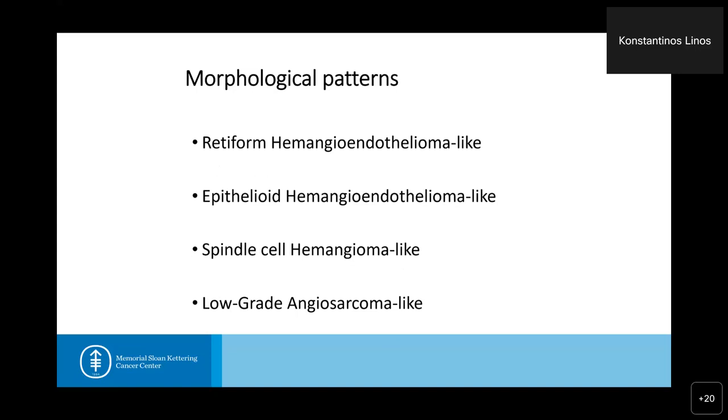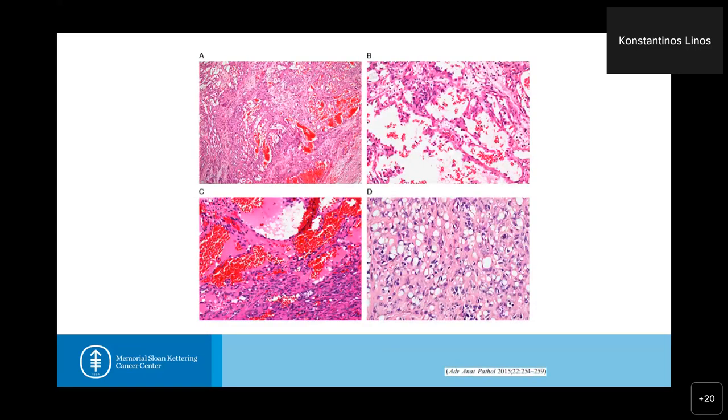So it can look like retiform hemangioendothelioma in some areas. It can look like epithelioid hemangioendothelioma, which is another entity we're going to talk about in a little bit. Spindle cell hemangioma in another area, which is another entity we're going to talk about in a little bit. Or low-grade angiosarcoma-like. So when you see a lot of different patterns and you don't know where to put it, it's probably a composite hemangioendothelioma.